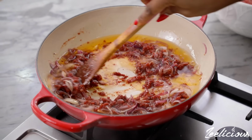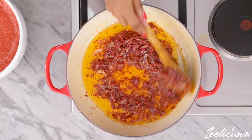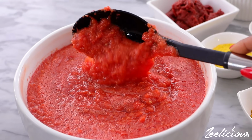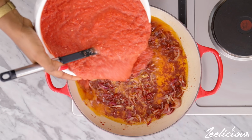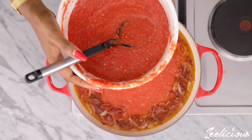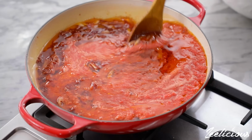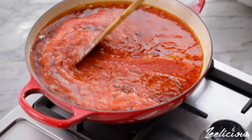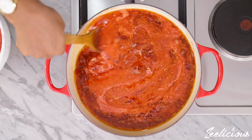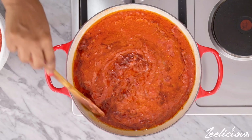When the tomato paste has had some time to fry up in the pot, it's time to introduce the fresh tomato blend. Ooh, guys, this is bringing back a lot of childhood memories. Just gonna stir everything together to combine. Remember, the reason why I added a lot of oil is because I want this tomato to fry up very well. I'm gonna decant the oil later on when it's done, if I find that it's too much.